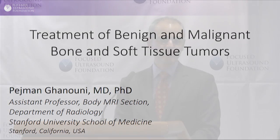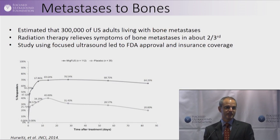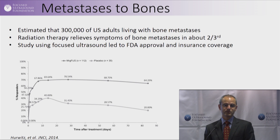Hello everyone, my name is Pejman Ghanouni. I'm a radiologist at Stanford using focused ultrasound, and I'll be talking about the treatment of benign and malignant bone and soft tissue tumors using focused ultrasound. Bone's a fantastic target for this technology. It takes advantage of all the physics of focused ultrasound.